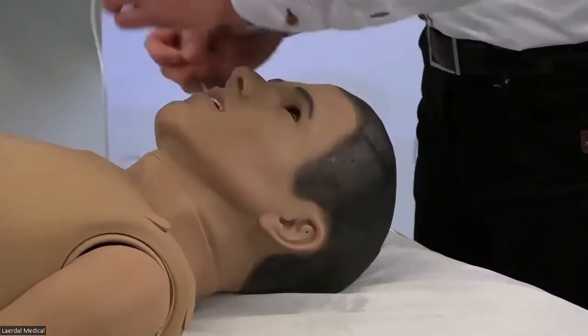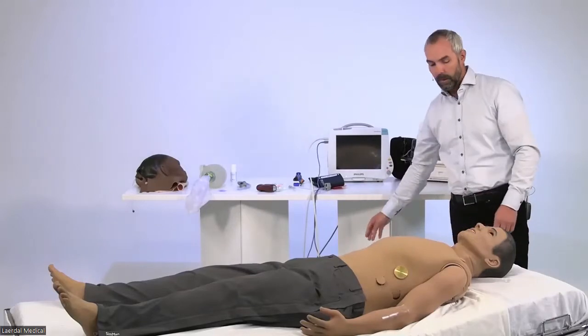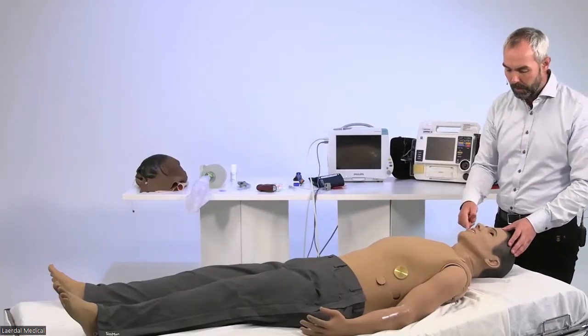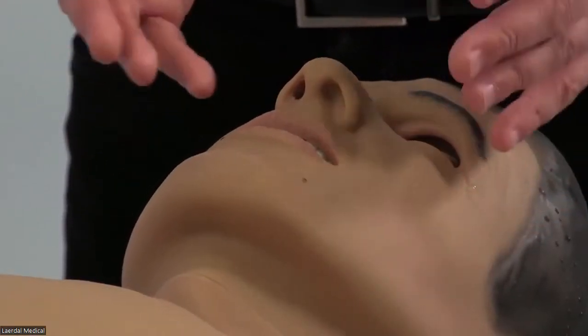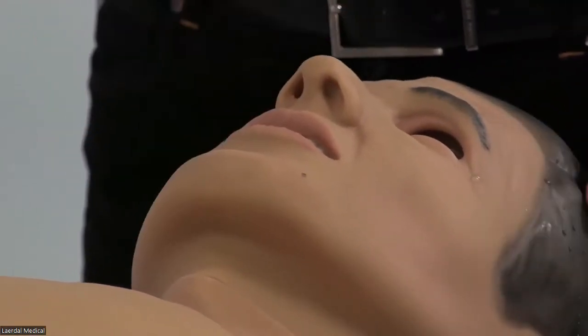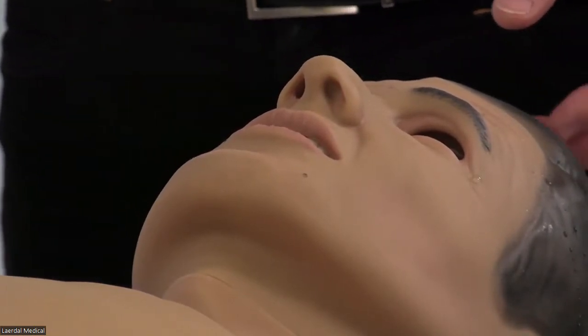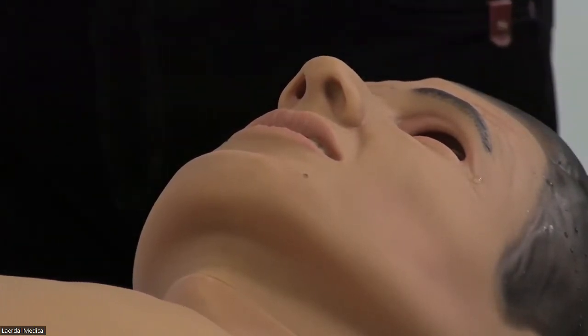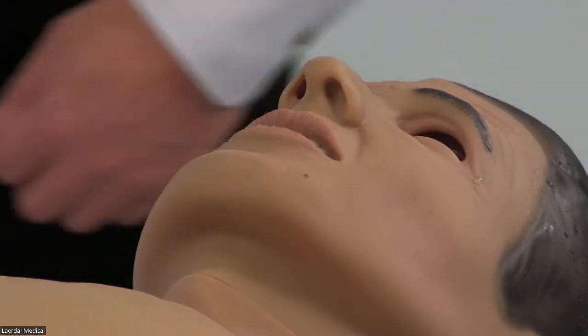In addition to that, there's some changes on the mouth part. So you can see that the mouth is not as wide as before, so it looks more natural, but it still gives you the same possibilities and ability to do airway management tasks, like for instance, intubation. And I'll quickly show.